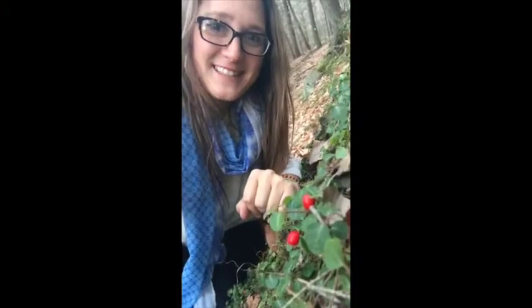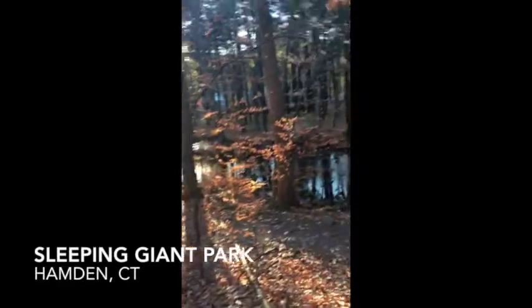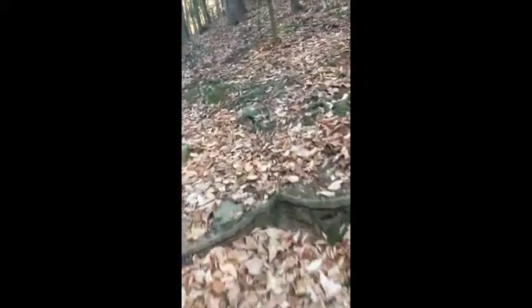Hi, I'm Dr. Chmielewski here to talk to you about Mitchella repens, or partridge berry. As you can see, the leaves have mostly fallen now in our little park here. But right around the corner is where the Mitchella usually lives. You can see here that the Mitchella grows as an evergreen vine at the base of pine or hemlock trees, usually by the water.